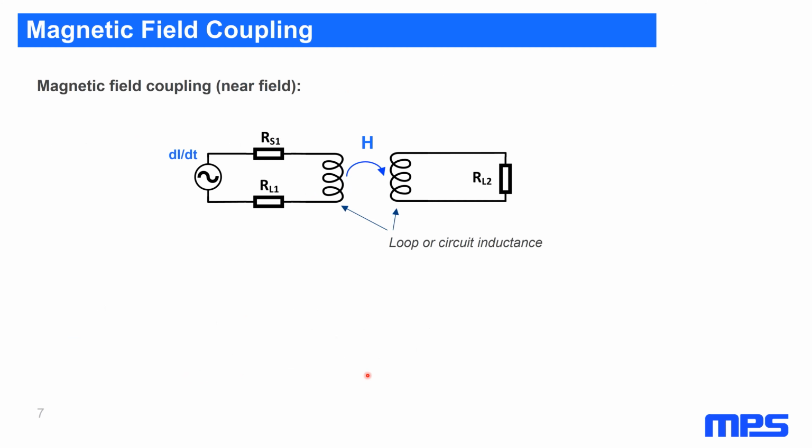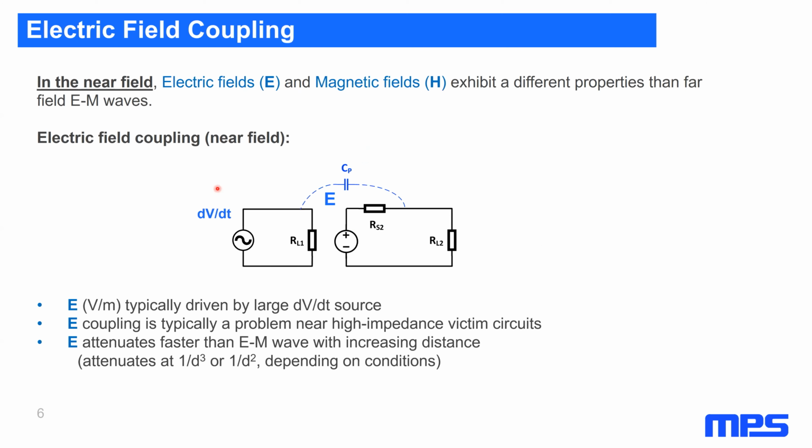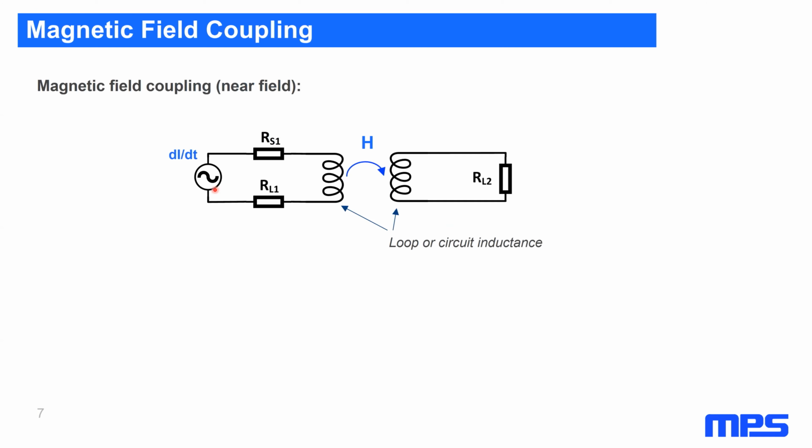The other component, which is a magnetic field, can also couple in the near field, and it is usually driven by a current source or a high dI/dt source. Oops, I apologize.